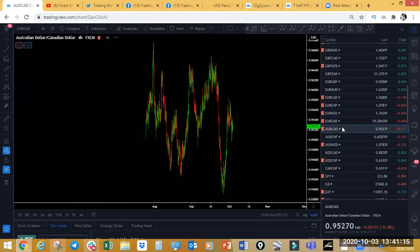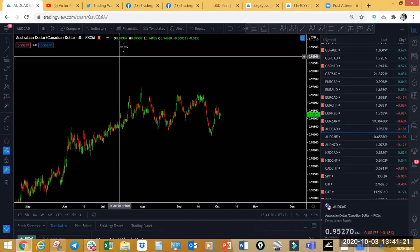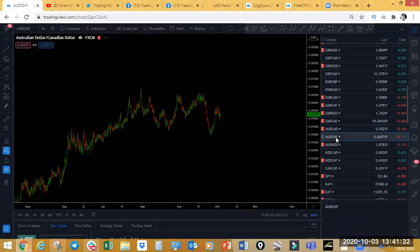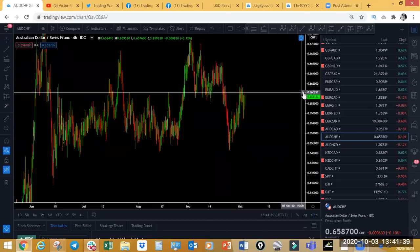Let's go to some of the crosses. This is now AUDCAD. We've made a pulsing move to the upside. Is this confirming continuation to the upside? Let's watch for the next week to see if we're going to get that, or if it's still going to give us a bit of a deeper corrective structure before upside. AUDCHF. AUDCHF. Expect continuation to the upside on this one.